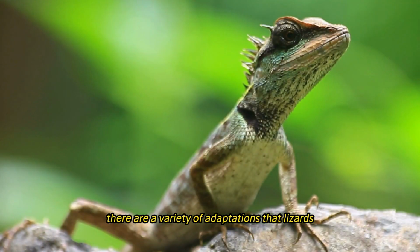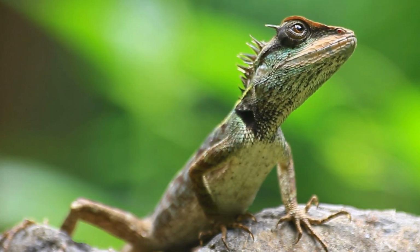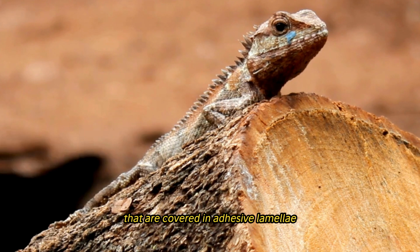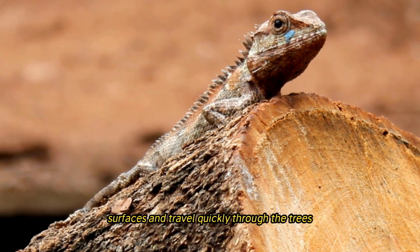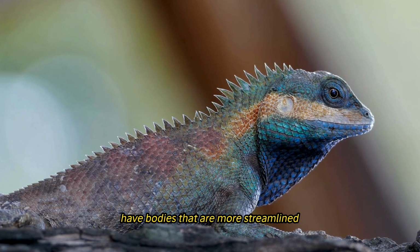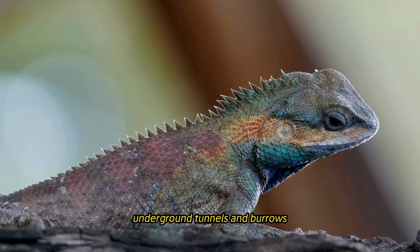There are a variety of adaptations that lizards have developed in order to accommodate their particular ecological niches and ways of existence. Arboreal species, such as chameleons and geckos, have specialized toe pads that are covered in adhesive lamellae. These pads allow these animals to cling to vertical surfaces and travel quickly through the trees. Fossorial species, on the other hand, such as burrowing skinks and sand lizards, have bodies that are more streamlined and have decreased limbs, making them ideal for their ability to navigate underground tunnels and burrows.